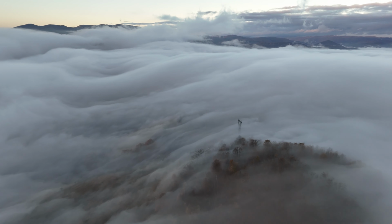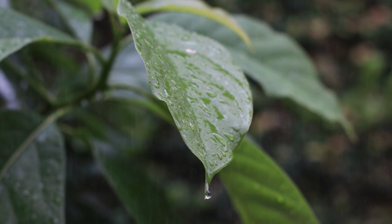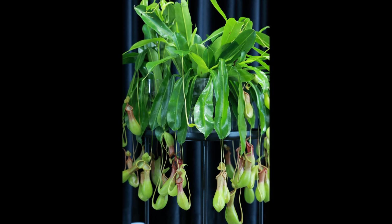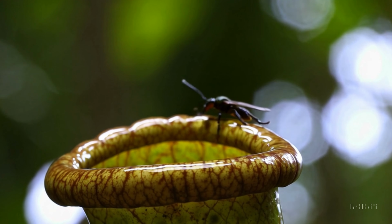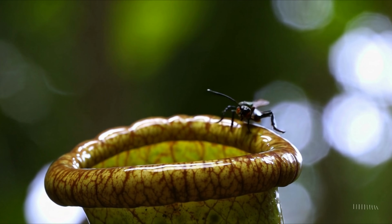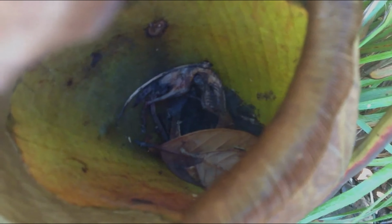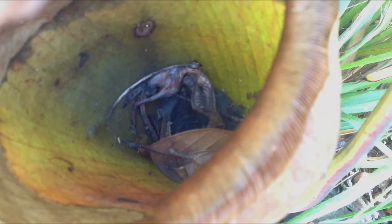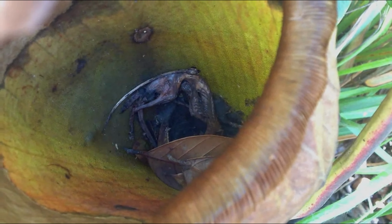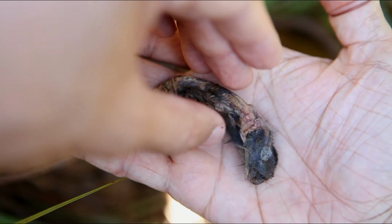In today's episode, we're taking a deep dive into one of the strangest and most captivating groups of carnivorous plants on our planet, the genus Nepenthes, better known as the tropical pitcher plants. These plants don't just rely on sunlight and soil, they supplement their diet by catching insects, small animals, and sometimes things you would never expect a plant to digest. Their design is so unusual that early explorers believed they came from another world.